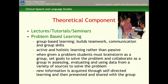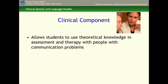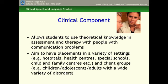And then the new information is acquired through self-directed learning, and it's presented and shared with the group. It's clinically relevant problems, applications, and resolutions. So it will be things that we will use in real life situations. So then your clinical component. This allows students to use the theoretical knowledge that they've gained in assessment and therapy with people with communication problems.